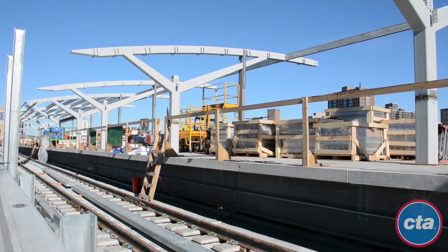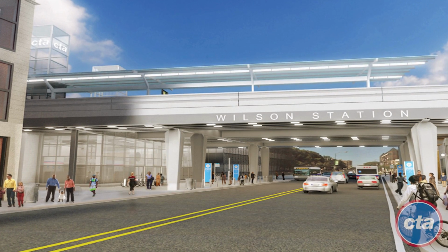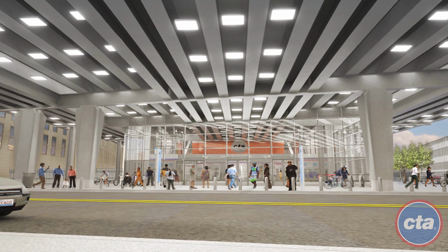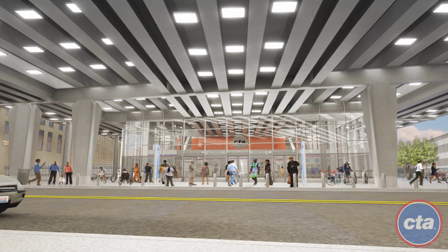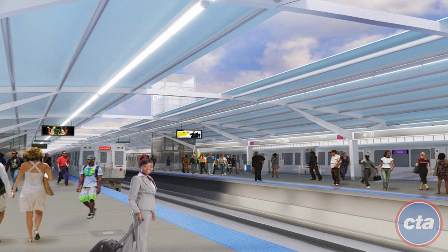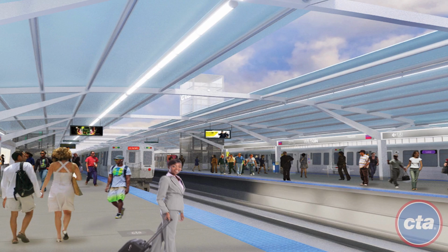Once all phases are completed by the end of 2017, the Wilson Station will be a modern, fully accessible station in the heart of Uptown, creating an anchor for neighborhood development. The station will also provide a key transfer point between Red and Purple Express trains that serve the millions of CTA riders each year. For more information on Phase 2 of the Wilson Station Reconstruction, please visit transitchicago.com/Wilson.